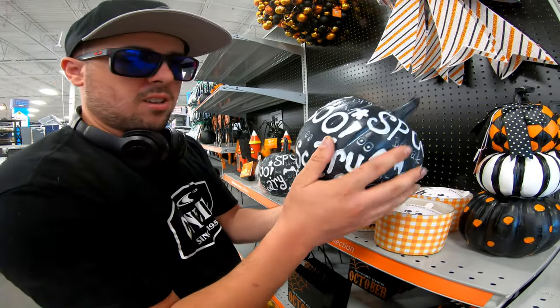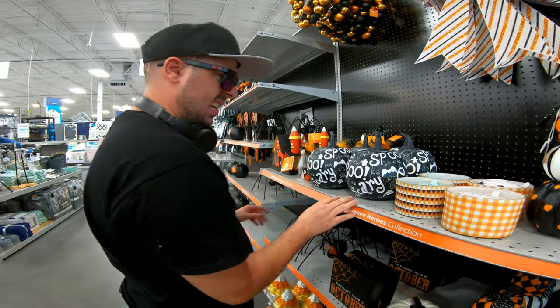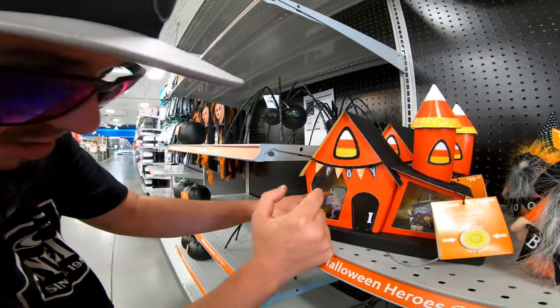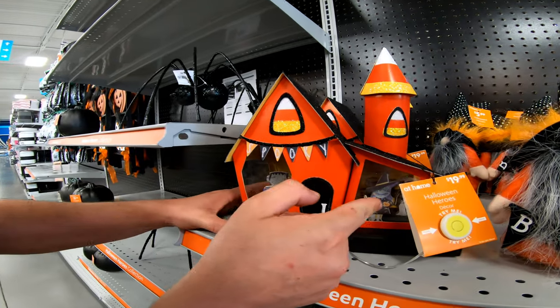Oh, look at it. I think they should have inversed the colors and make it white with black writing. That would be nice. Oh, look, this would look better. We got a little house right here. Little house here. Hey, I'm Frankenstein. I'm a cat, meow. Hey, I'm a witch. And I am Mr. Skeleton.